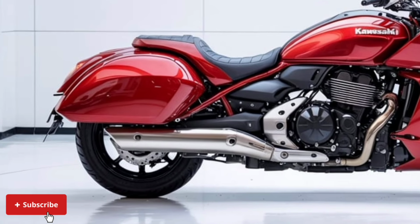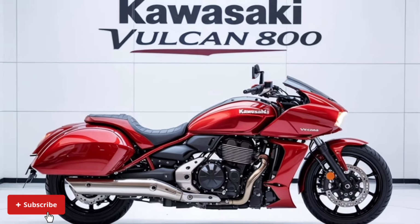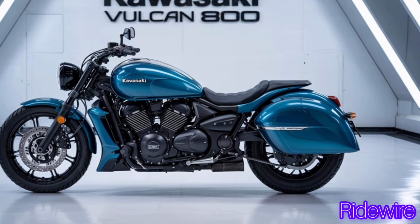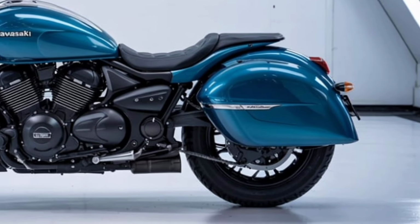The 2026 Vulcan 800 arrives with updated performance, refined ergonomics, smarter electronics, and a refreshed design philosophy meant to appeal to both seasoned riders and newcomers looking for an approachable yet charismatic machine. So let's break down what this modern classic brings to the table.